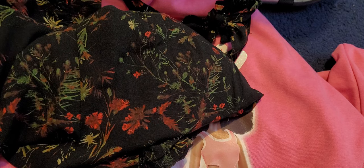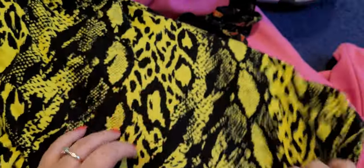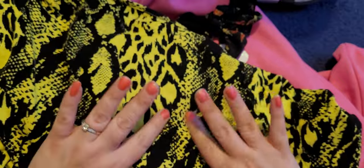And I got this top. Oh, the shorts are from Primark as well. This top is from a charity shop. I got this in a charity shop. It's like black and yellow. And like animal print. Quite kind of punky looking. Like rock punky, I don't know. I like it, it's cool.